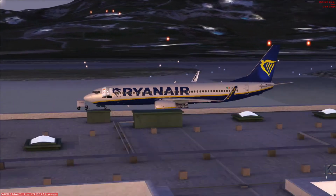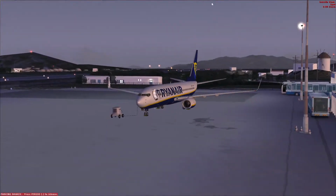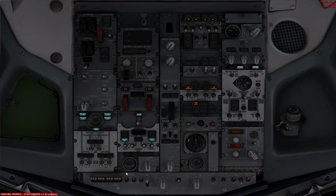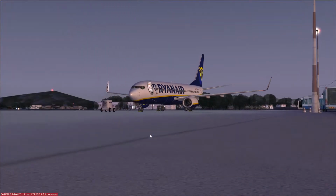So folks, a very good evening from a beautiful Mykonos airport, and just going to get the APU started, ready for our flight this evening from Mykonos to Budapest. Great to have everyone on board. We're just going to get the doors closed and ready.